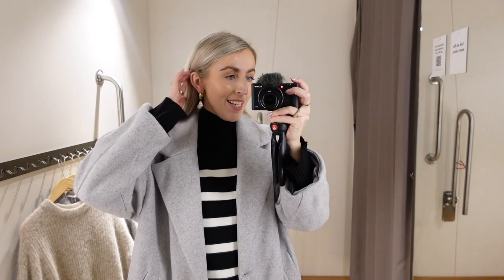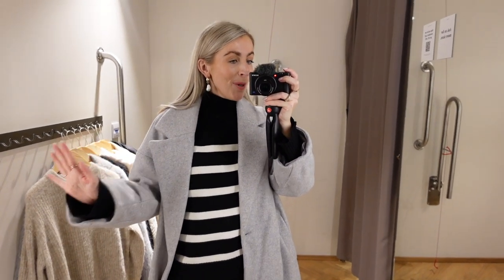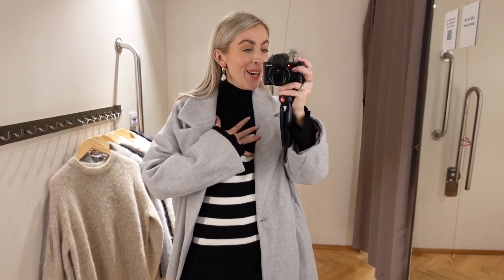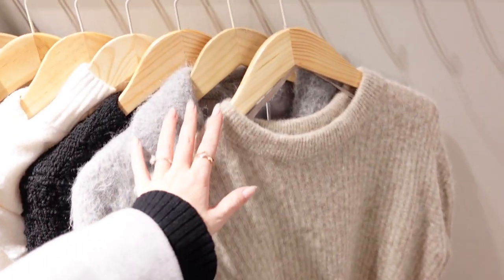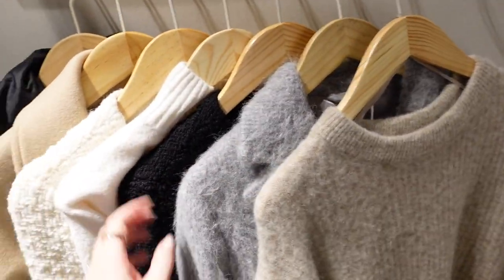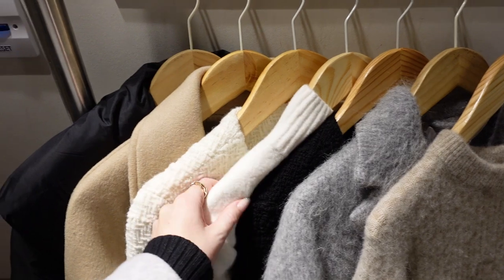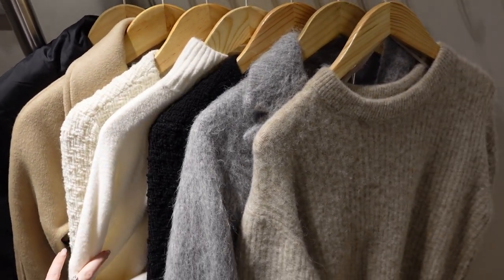So guys, I'm just in Another Story now on Regent Street. I've been invited down for a press appointment, which is super exciting. You guys know I absolutely love Another Story. So we have some gorgeous pieces over here, ready to try on. And how gorgeous is this jumper dress? There are some really lovely autumn winter pieces. So, so cozy. So I'll go through them all and try them all on for you.